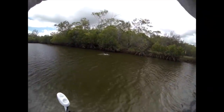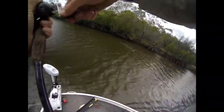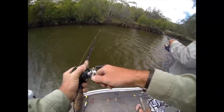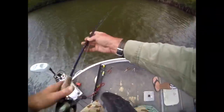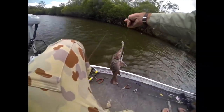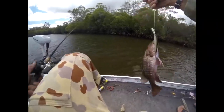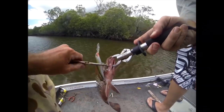Straight out of those. Oh, that was awesome. Straight out of those mangroves there. Oh, as soon as I got it outside of the mangroves where he could hit at it, he just caned it. Yeah, got him right in between the little root system. That's fine, you can see the tongue.